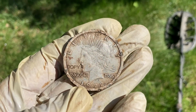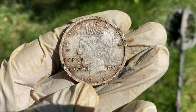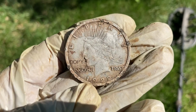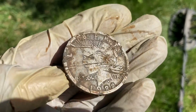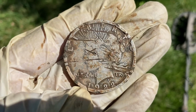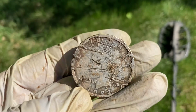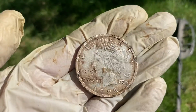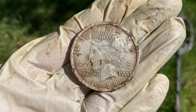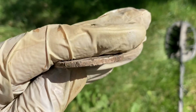Well, this is certainly different. I don't know that it falls in the category of counterfeit. I've never found a counterfeit coin, and I don't think this counts. This probably falls into the category of novelty, whatever this is. It's a two-sided peace dollar. It's obviously not made by the U.S. Mint. It's some sort of novelty item, but wow, that's certainly different. Had me going there for a second.